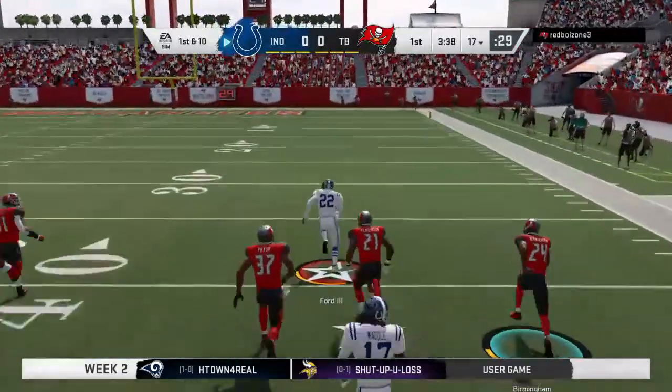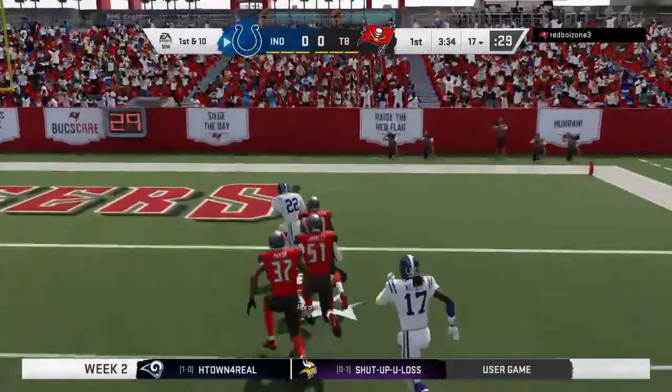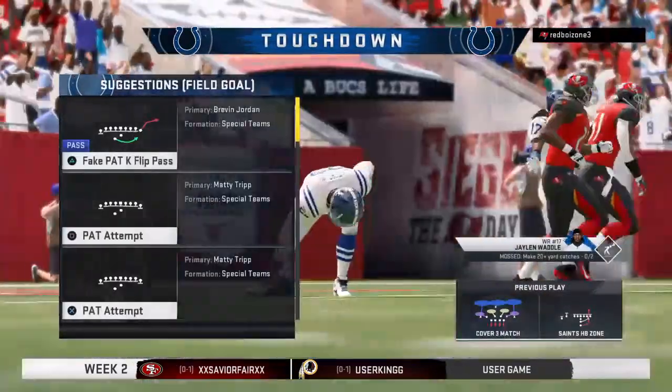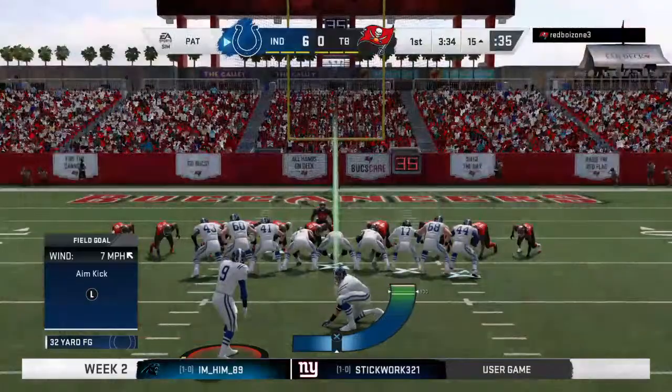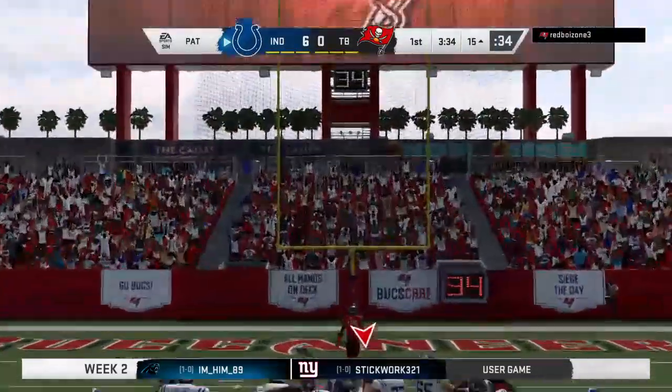Through an opening, and there he goes. Past the 20. Touchdown, Indianapolis. A great play there. 83 yards as his guys are able to strike first here in this opening quarter.